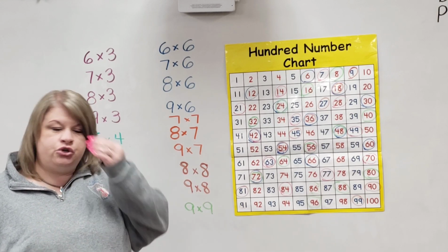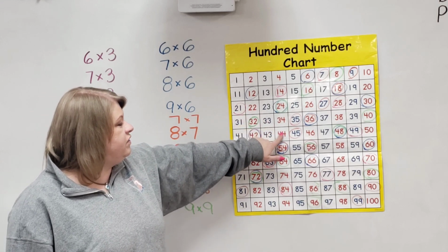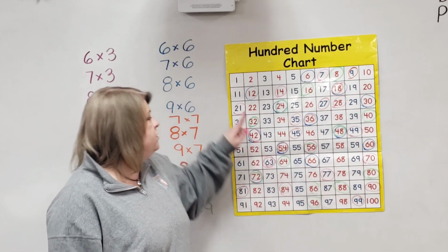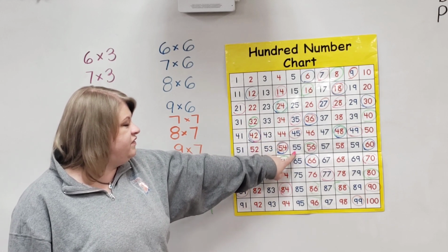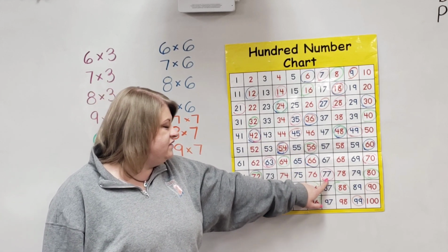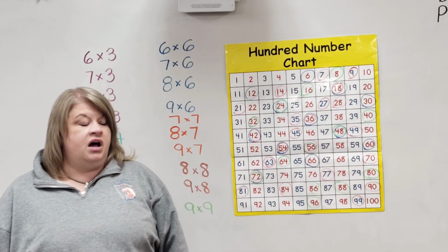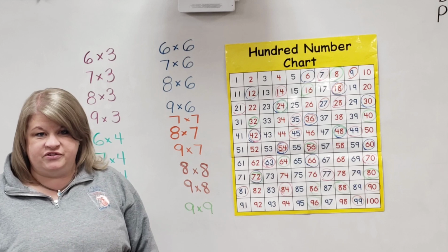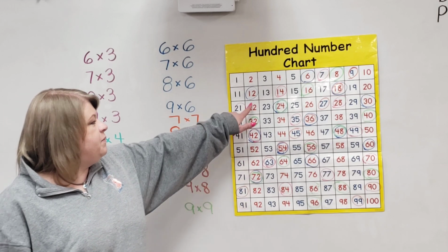So now 11s, do you remember how to do that? With 11s, we are just adding the number like this. So we have 11, 22, 33, 44, 55, 66, 77, 88, 99, and then we have 110 after that. When we're counting by 12, let's count by 12.